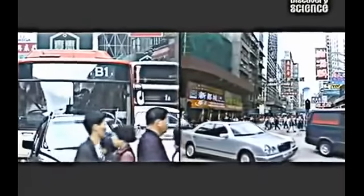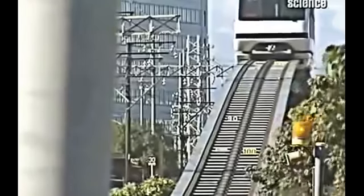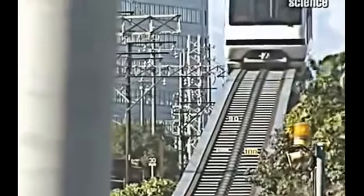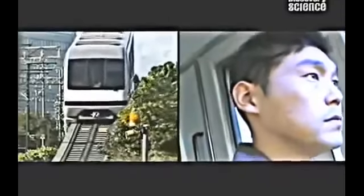Maglev also, I think, does have a lower speed application. Japanese company HSST has got, in my view, a technology which has got nice characteristics for urban applications. It's the type of system that could be used for downtown people movers to provide a linkage of downtown buildings. It may not be as swanky as its big brother, but HSST works on exactly the same magnetic principles as its high-speed sibling.